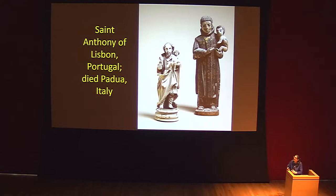And then finally, getting back to the special exhibition again, we also have some spectacular images of Christian saints in the Asian world. And these two are wonderful examples. The one on the far side in ivory, a material that of course is not from Europe, was made in Goa in India of St. Anthony of Lisbon, who was born in Lisbon but who died in Padua. So sometimes he's called St. Anthony of Padua, even though he was born in Portugal.